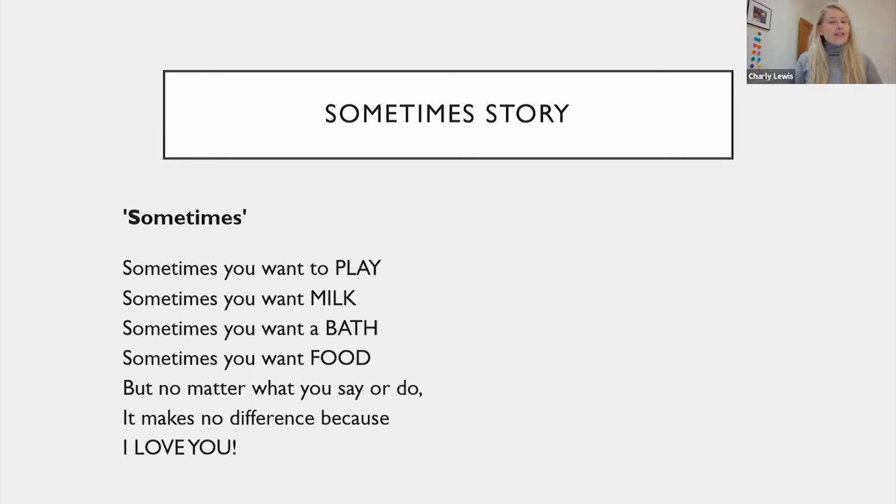But no matter what you say or do, and we make a D shape, do, it makes no difference because, tapping on our shoulder, because I, point to yourself, love, hands across your chest, you. That was no matter what you say or do, it makes no difference because I love you.